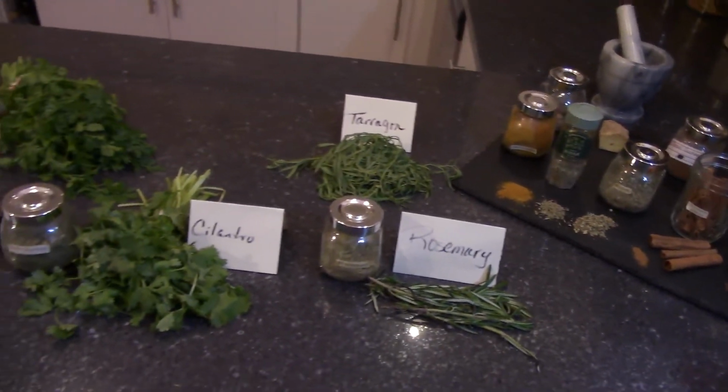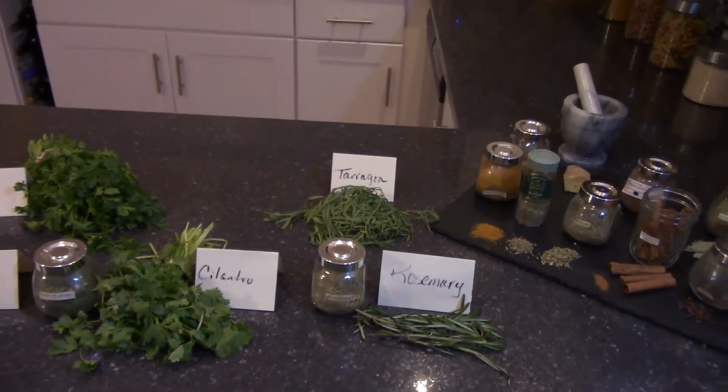Join me next week, and I'll be using some of these herbs and spices.